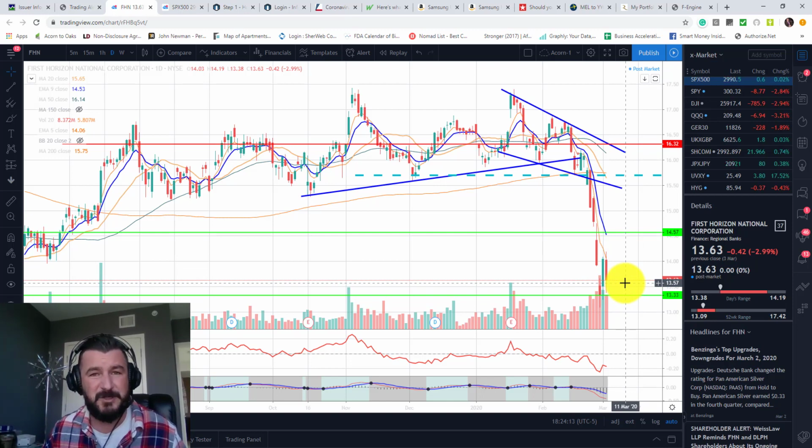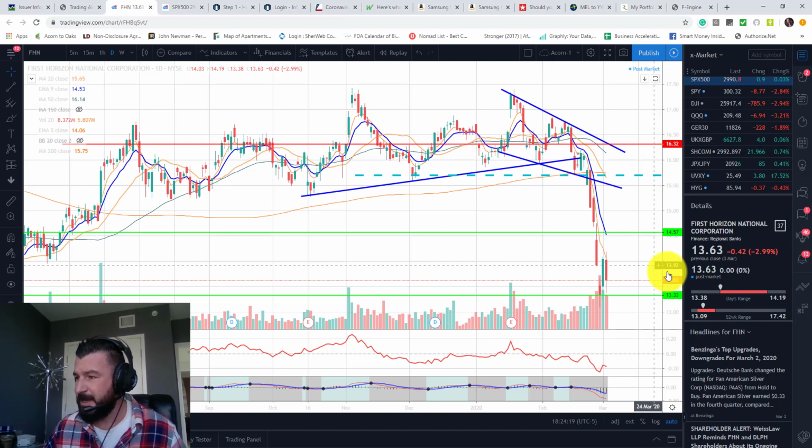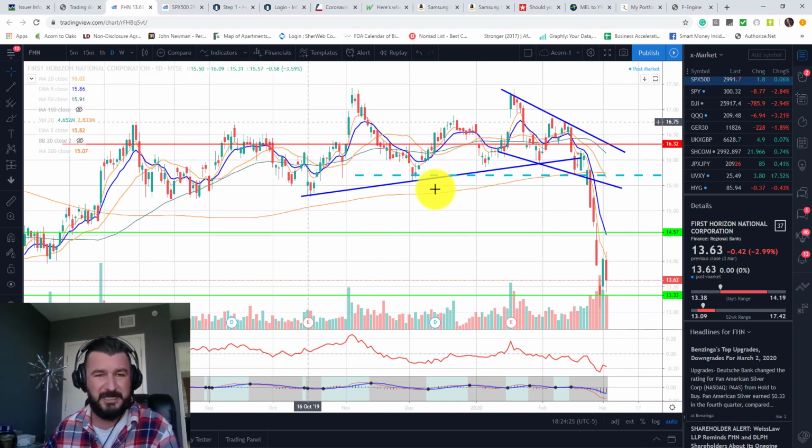Obviously, the put options we discussed were up from 45 cents to over $2, I believe, last week. So it's already a huge move. You can see it resumed its downtrend today. So FHN, I'd consider lowering the stop loss to 1483.